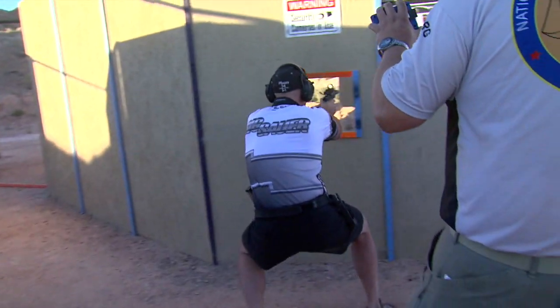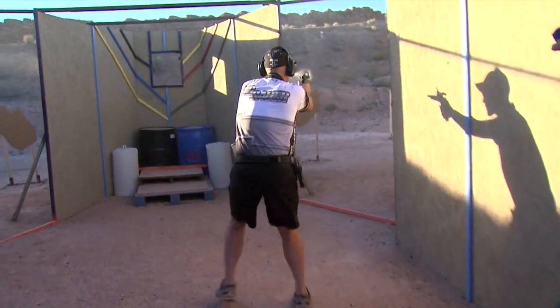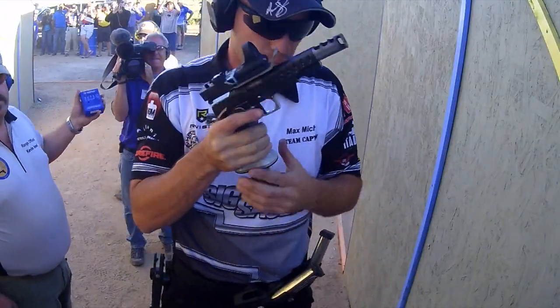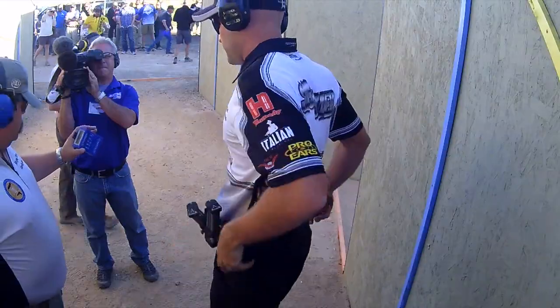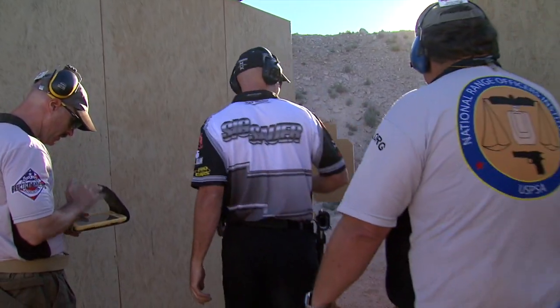Max is KC's number one competition here, and his run on this stage is almost a carbon copy of KC's. At the final position, Max is 4 for 4 with his shots on the steel, and that helps his time. Even so, Max is 0.7 of a second off of Casey's range pace. It is clear, 1378.